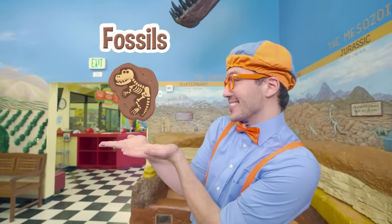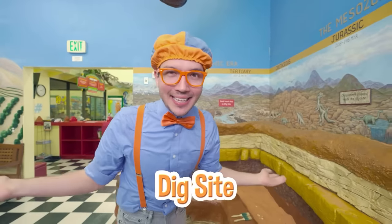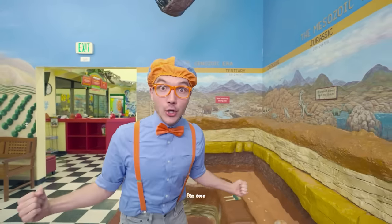Have you ever wondered how we know what dinosaurs look like? Well, we learned by discovering fossils. Yeah, a fossil could be something like a bone, and it gives us clues to what a dinosaur would have really looked like. Whoa, and check it out. It looks like we're here at a dig site, and maybe we can discover a new dinosaur.